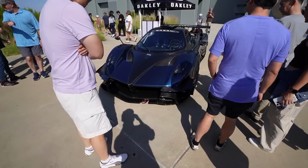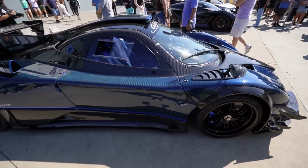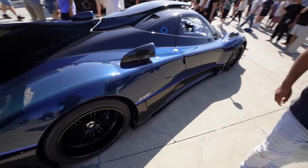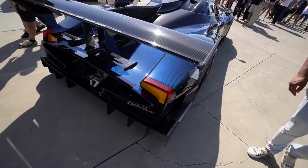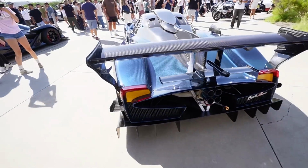There's a Pagani over here. I think it's the Zonda, no, or something? The crazy ass one. Full carbon as well. You don't even pick a paint job no more. You just fully spec it out in carbon. Exhaust, bro. God damn, I know that shit's for sure loud.